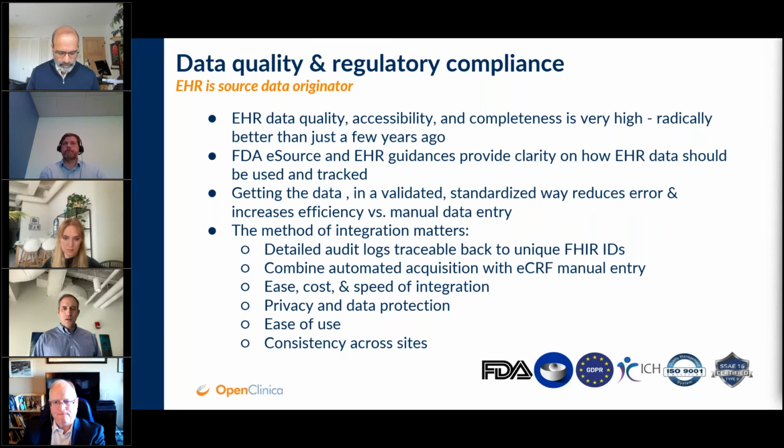So, a few points around the ecosystem here and what's possible. One is that the EHR data quality, its accessibility, and its completeness is very high. It's radically better than it was just a few years ago, and Dr. Hogarth talked about some of the reasons for that and the drivers of that.